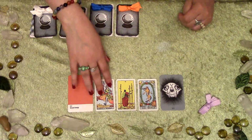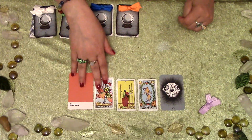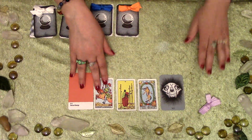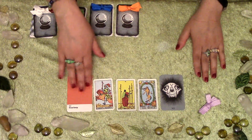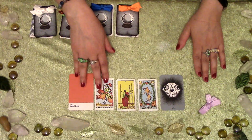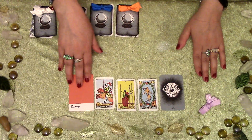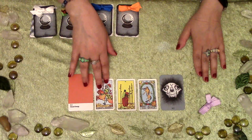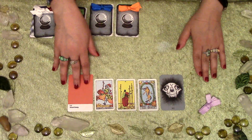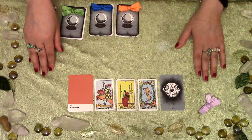Okay. With the Knight of Wands and the sexual energy, I'm just trying to think. Okay, I feel like there's a superficial energy here that might be fun, and that's okay, but it might not be perfectly aligned with what you want in this situation, okay?